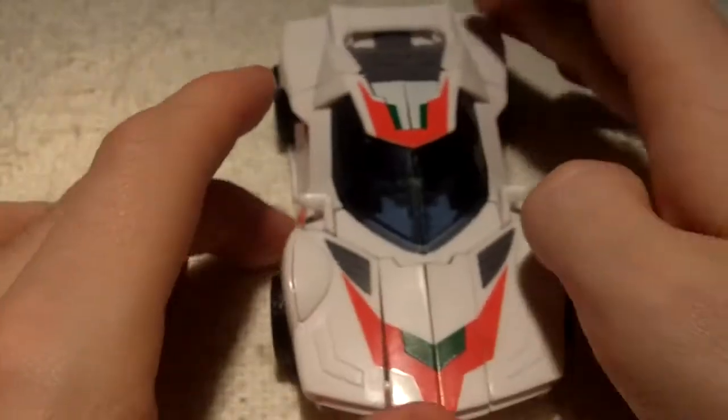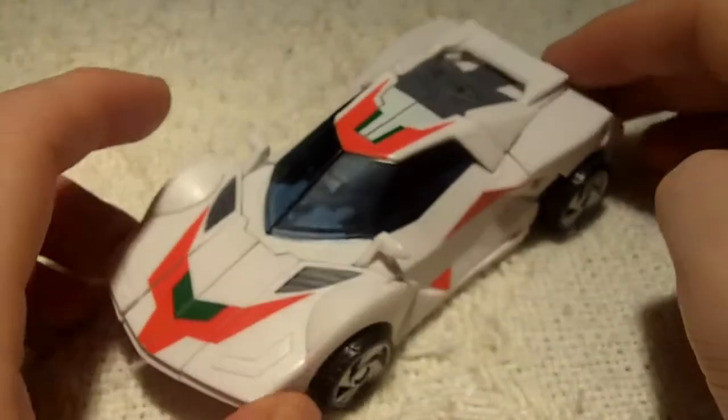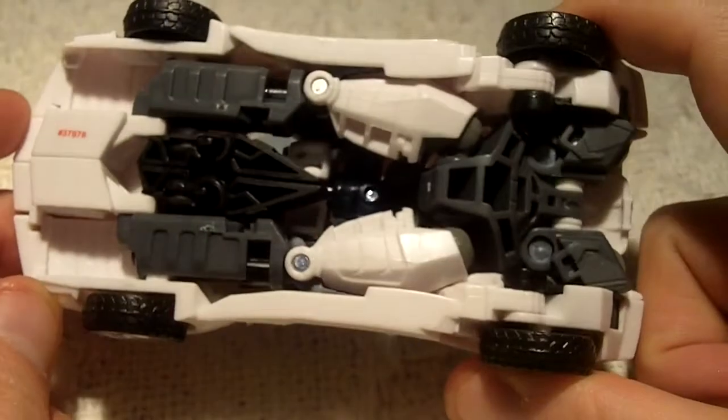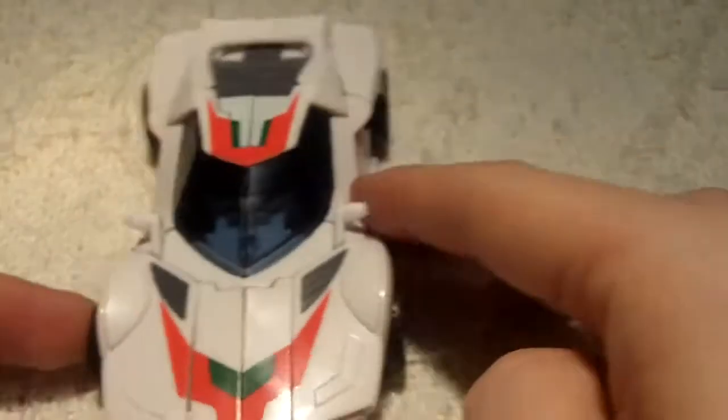He's very G1-esque, as I said earlier on. He has a very similar paint job. He's a white sports car. Independent rolling wheels, lots of robot kibble on the back. It's pretty obvious it's going to be a robot when you go on there, but from the top, absolutely fantastic.